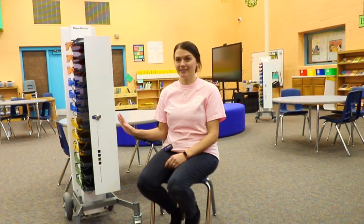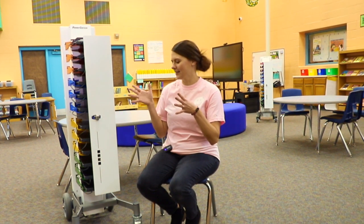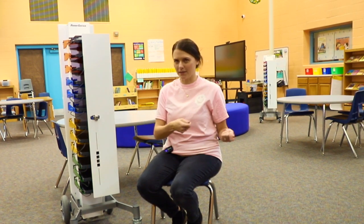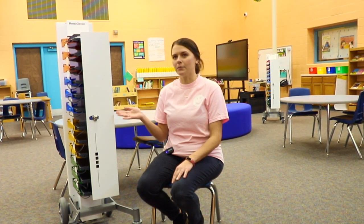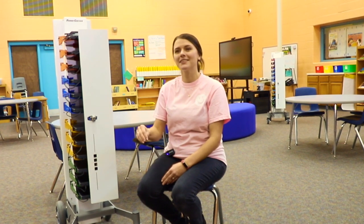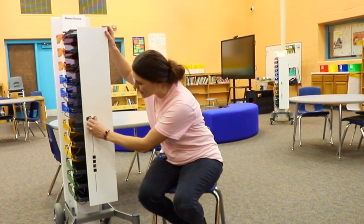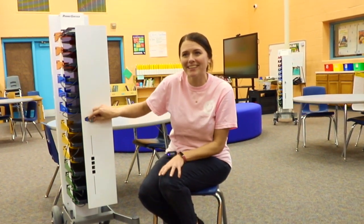So I love this because it does not take up a lot of space at all. It's very easy to even move around the classroom. So if I need to use the space that it's currently in, I can just quickly unplug and go around. The kids are able to independently use it as well because they each have their own shelf for their Chromebook and can easily plug in their charger without the cords getting tangled. That is another key thing that I love because, am I able to open this? Oh, I think I need the actual key, but typically it's really easy to open.